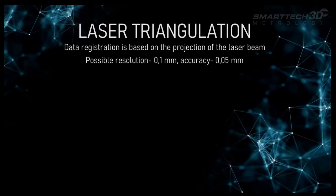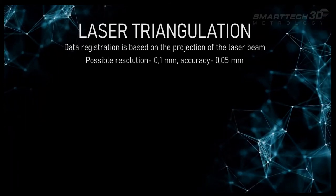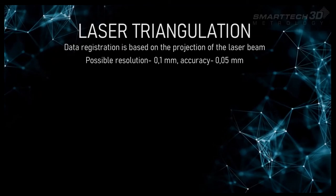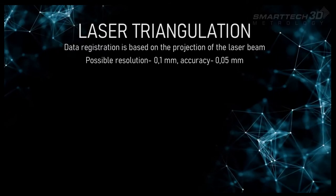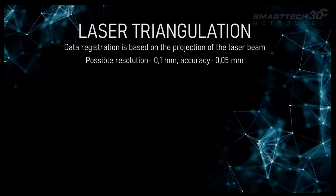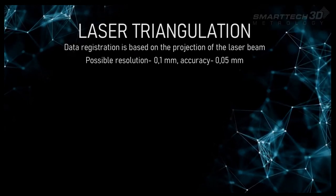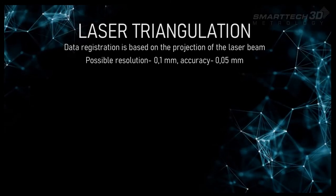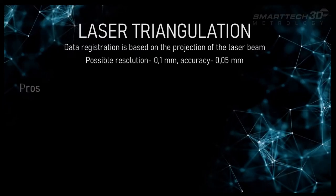Laser triangulation is a method of creating a 3D model based on the registration of the projected laser beam on the object. So sometimes we cannot use it, or it's not recommended to use it on some kinds of artifacts. Always consult with the conservator if you can use laser on some types of artifacts. Possible resolution 0.1 millimeters, accuracy 0.05. So as you can see, accuracy with the active methods is much, much better already.